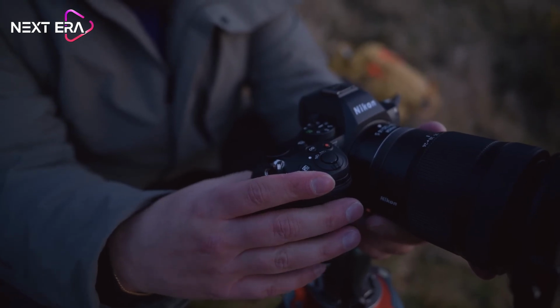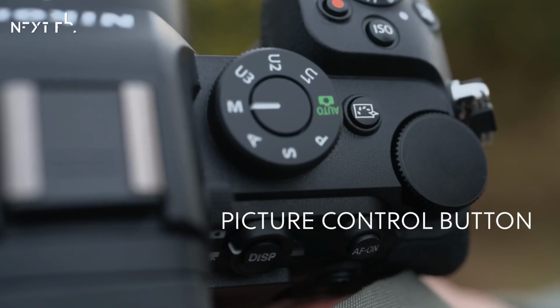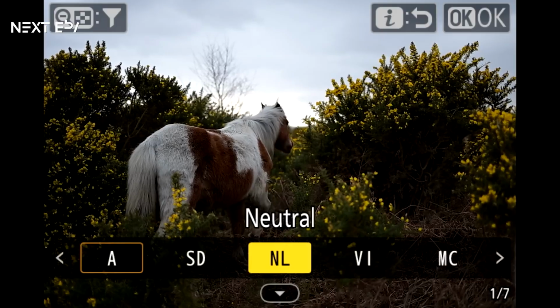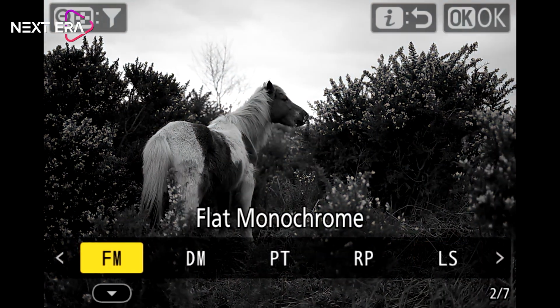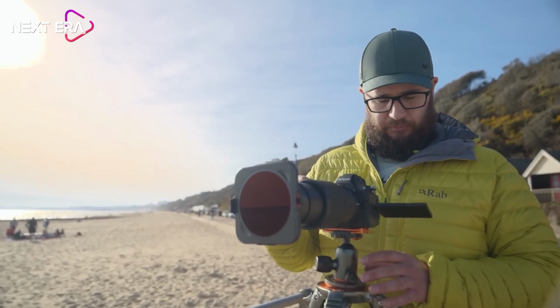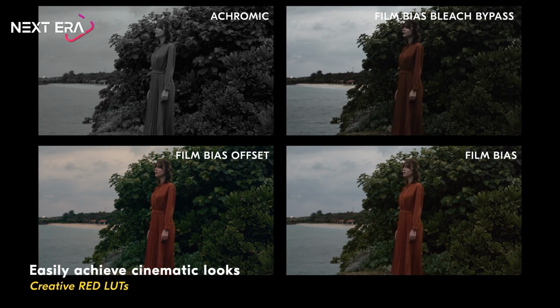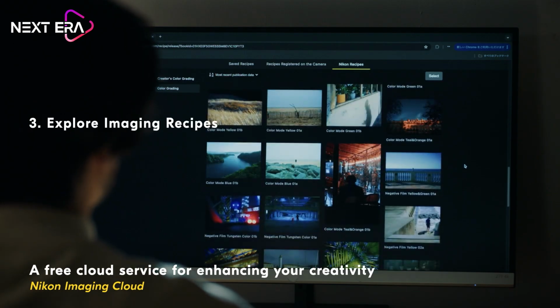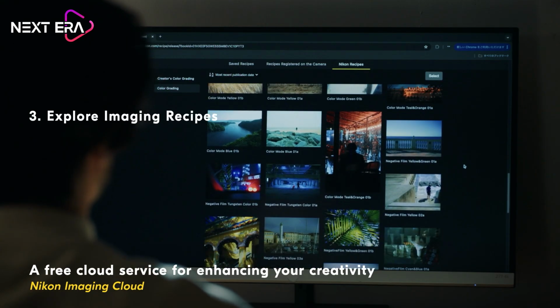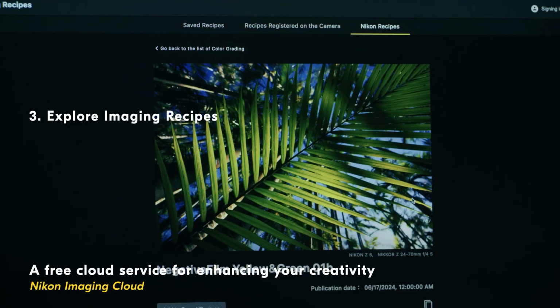Nikon's really leaning into user-friendly creativity with the Z5 II. A new picture control button gives instant access to 31 built-in presets, even in auto mode, and you can preview them live on the LCD as you compose. It's an intuitive way to experiment with styles without diving into post-editing. You can even download creator recipes via the Nikon Imaging Cloud, tapping into a whole community's worth of inspiration.